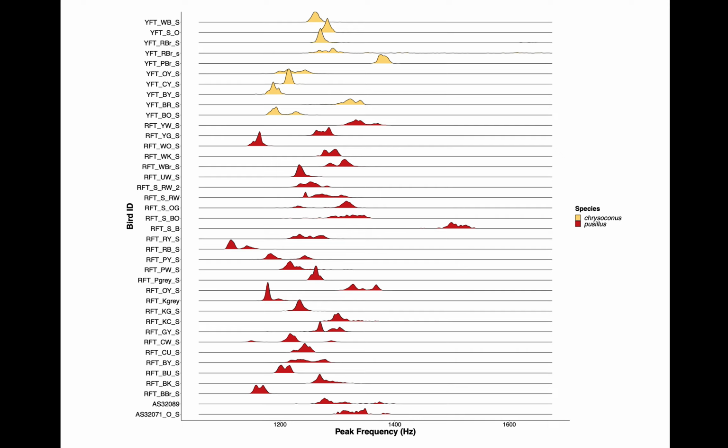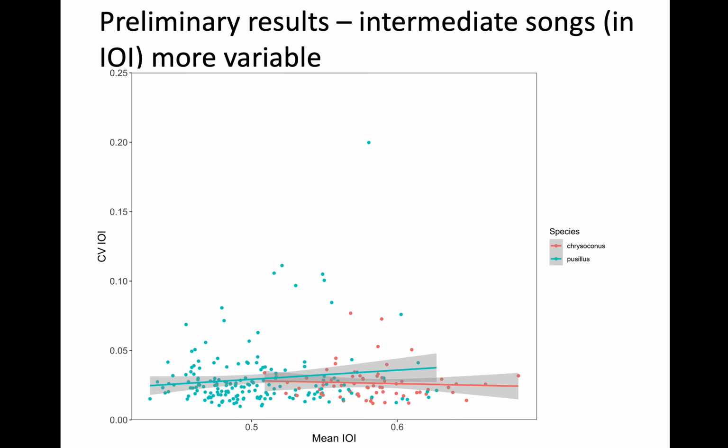We're also looking at this, we plan to look at this, with peak frequency as well, and variability in peak frequency. Some preliminary results: we can see that intermediate songs are more variable. What we're looking at here is mean inter-onset interval per individual and their coefficients of variation. So more variable songs mean less stable songs.